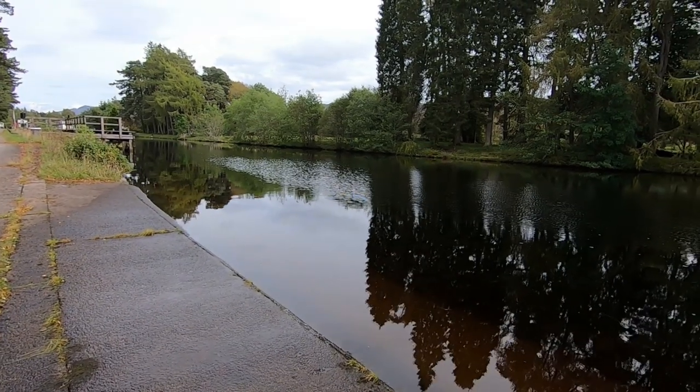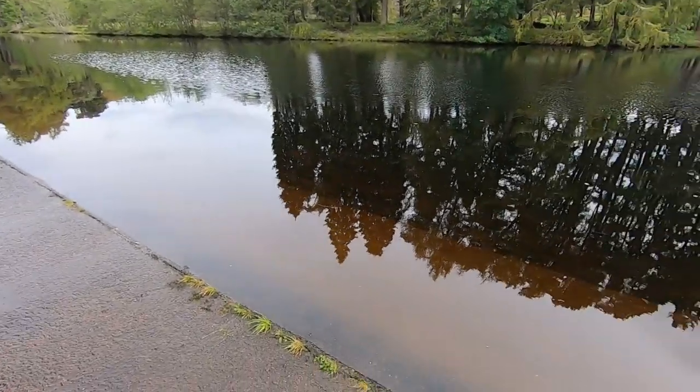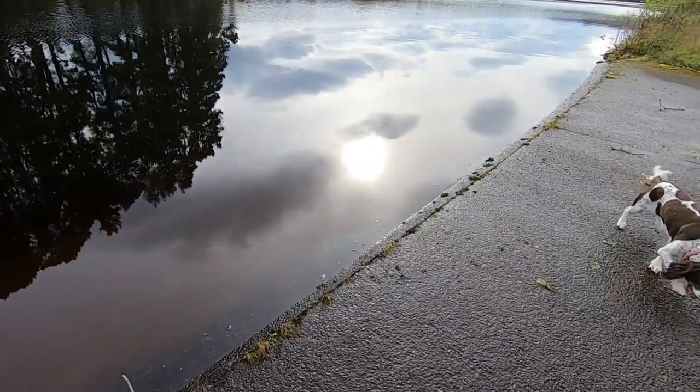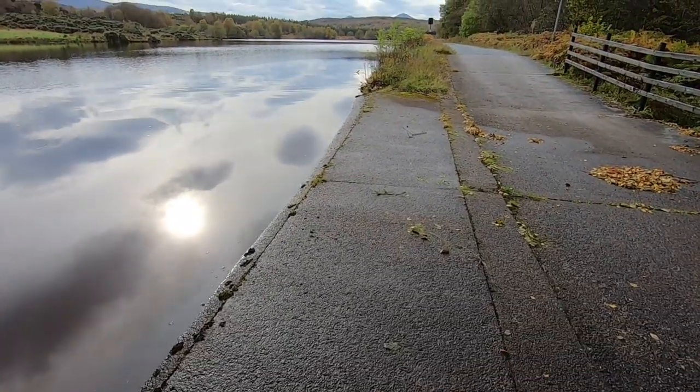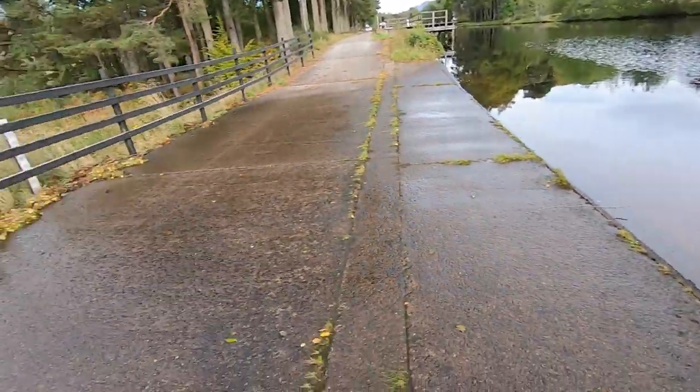So we just stopped off for some lunch. We're at the canal, which is just out of sight up there, and we stood on one of the weirs. Alvis is enjoying it. It looks like it's been in use. I'm not surprised with all the rain.